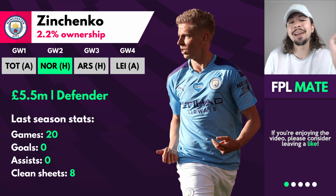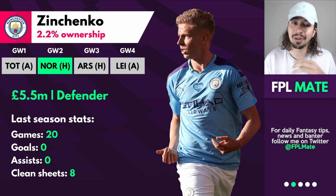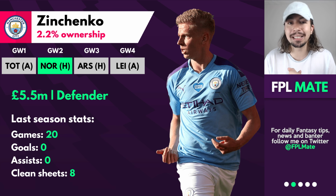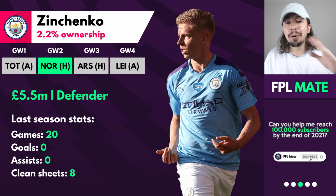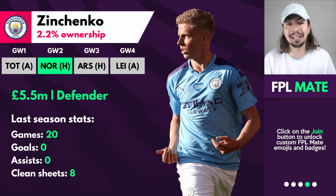So in terms of the best 5.5 Man City defensive option, who's going to get you those clean sheets, provide a little bit of that attacking threat? For me, it's got to be Zinchenko. Zinchenko is the answer to that problem. And if you're put off by the fixtures, honestly, don't be. There's no such thing as a difficult game for a team like Man City, and Zinchenko could really be that differential for you in defence.